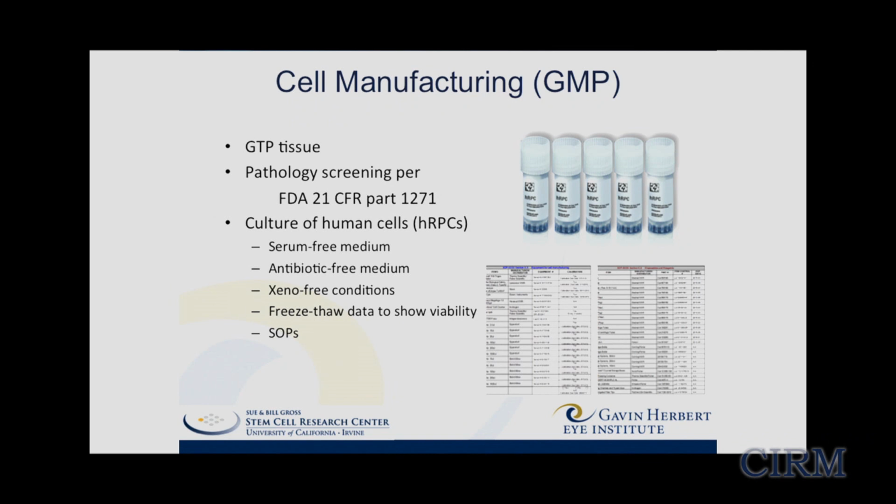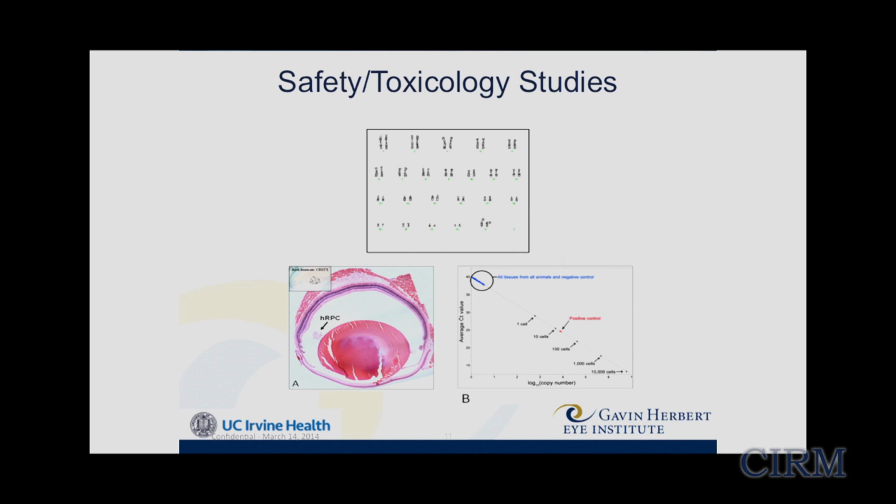From there, we get into the preclinical part of the project where we manufacture the cells. These cells are manufactured up at a GMP facility that CERM supports at UC Davis. We've generated 5 different lots of these cells and qualified them for the upcoming clinical trials. And as part of our submission to the FDA, we've also done extensive toxicology studies to demonstrate the safety of these cells. And I just illustrate 3 different aspects of this very broad and complex study.